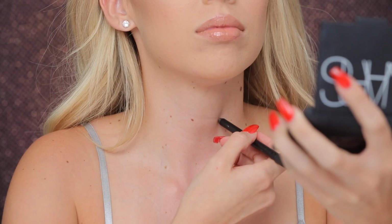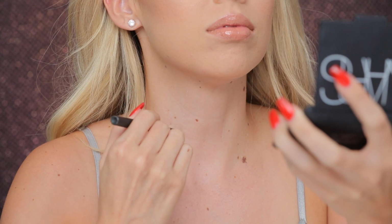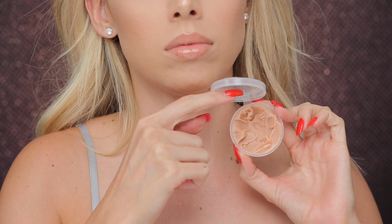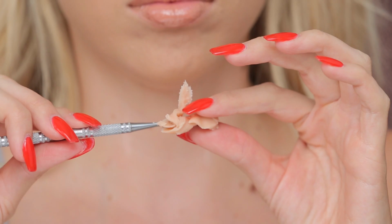Okay, so that is it for the actual makeup look, and now I'm gonna show you guys the neck. So I'm gonna start by tracing 2 lines. This is just where I'm gonna add the wax for the gaping wound, just so I know where it's gonna go. Now I'm gonna take some of this Ben Nye Scar Wax. This is the shade Fair.